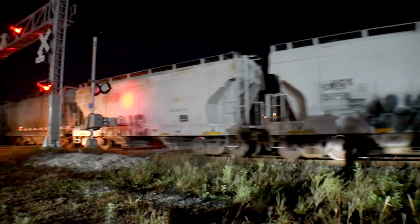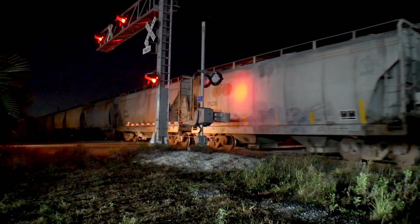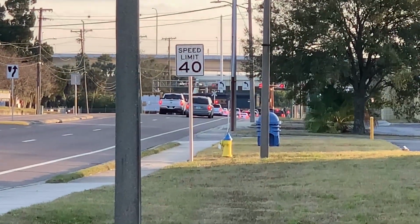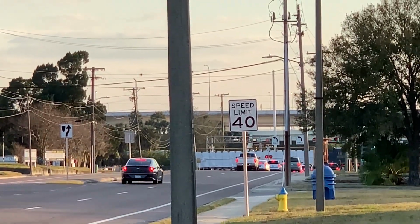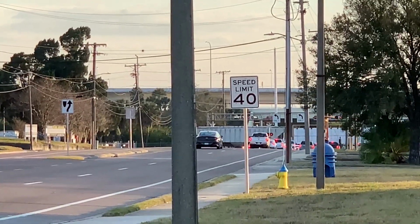Our chase of 0728 would start here at North 34th Street. About an hour and a half before, we saw Y191 from a distance cross here on his way to the port of Tampa to switch industries in the area. In the evenings, this spot can get pretty busy between port jobs and trains heading up to Clearwater Sub.